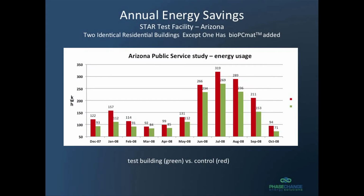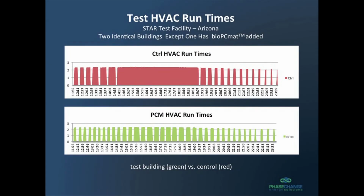So if someone asks, what's the average energy savings? We're probably somewhere around 20, could be higher, 30% energy savings on a building. This is the exact same slide, but all we did here is put CT clamps on the outside air condenser. We can see that when the building on the top has no phase change in it, in order to keep that building at set point, the outside condenser was running pretty much full tilt from 2 to 6 o'clock, 2 to 7 o'clock. And the building with phase change was able to cycle on and off.